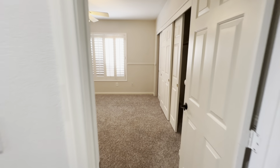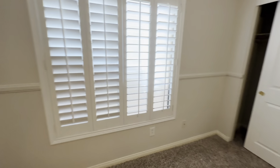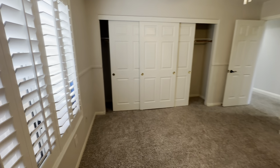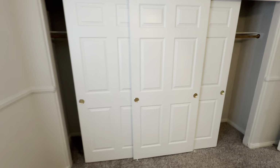There's another bedroom right here, also decent size, not the smallest bedroom that I've seen. And this one is gonna have the door closets right here. Looks like a little bit longer.